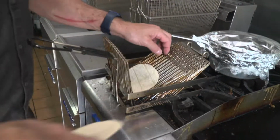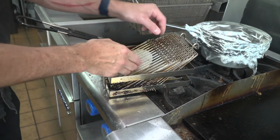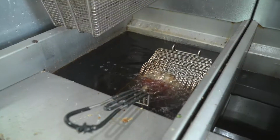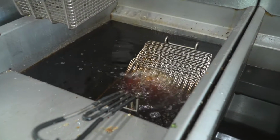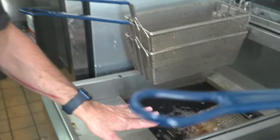They're drier. I've got this cool little mechanism here, which just holds the tostadas in place so they stay nice and flat. And just going to deep fry them, and it's going to take about 90 seconds or so, pretty quick.